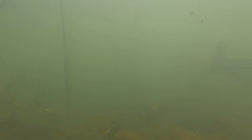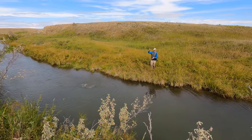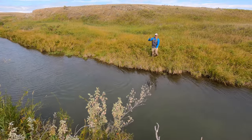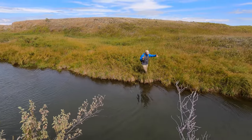Oh, flies out. Wicked. Epic fish. Take that back. Should have come over. Too bad you didn't come over. No kidding. That was a dumb move. Nice going, Dave. That's an awesome fish.